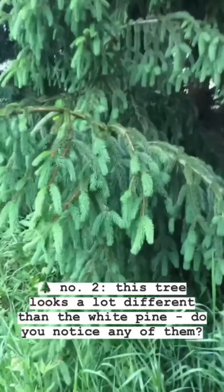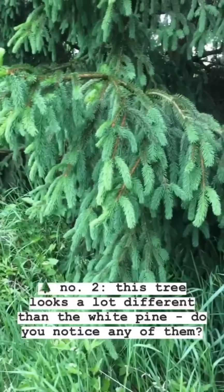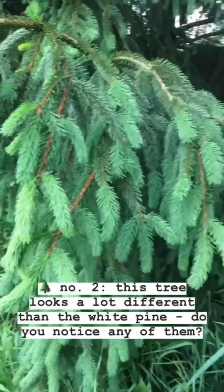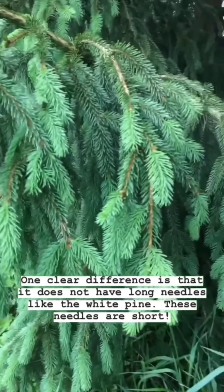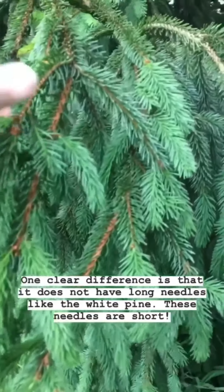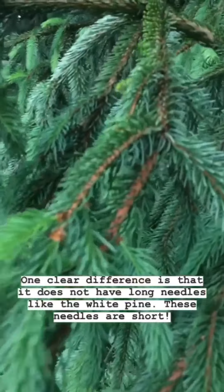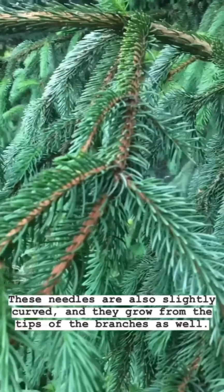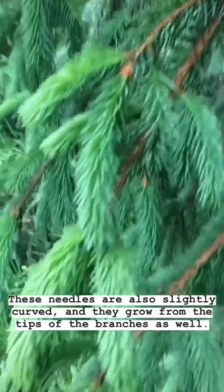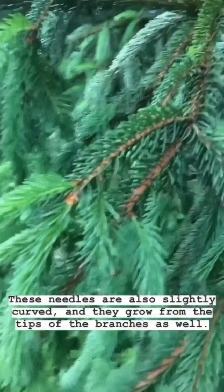Now we're going to go to another tree, and we look at it from a distance here. We can see that it looks quite different from what we looked at with the white pine. What differences can you see in it? One thing we can see quite clearly is that it does not have long needles. It has short needles, and the needles are slightly curved. Again, we can see new growth out on the tips of these branches because it's springtime.